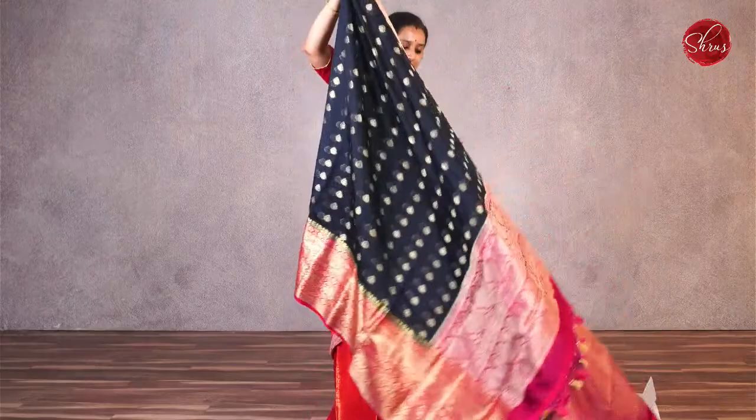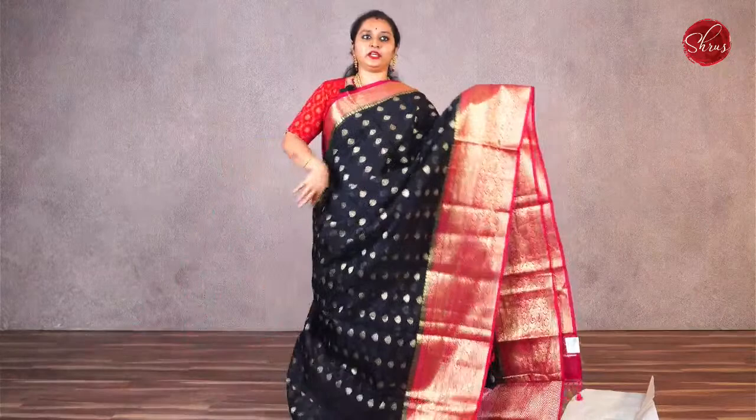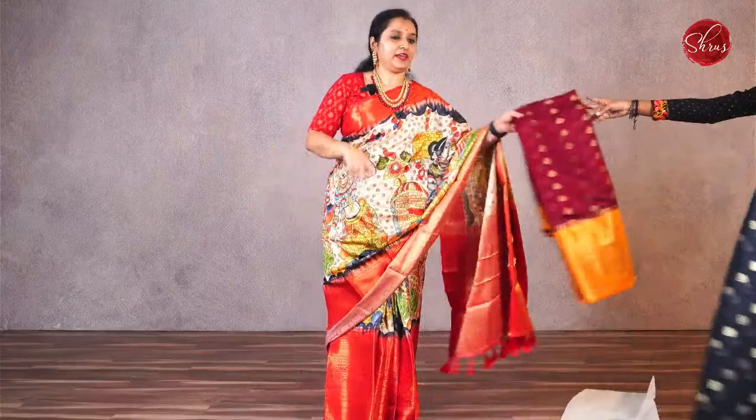These are very pretty semi Banarasi sarees. Semi silk cotton sarees. A nice blue with a pink combination. Beautiful woven borders with tiny jari buttas all over the body. These come with nice short pallus and a beautiful brocade blouse in pink. The price at 2090. There are two more colors, all priced at 2090. We have a brown, a maroon with a mustard.